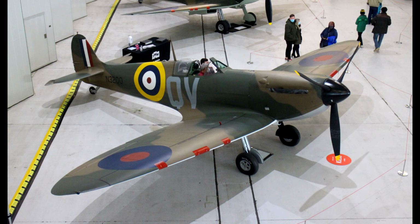The first production Spitfire, the Mark I, was powered by Rolls-Royce Merlin Mark II or III engines and armed with 8 machine guns. Its first major test came in May 1940 when Spitfire squadrons based in Britain were ordered to protect the evacuation of the British Expeditionary Force from Dunkirk.